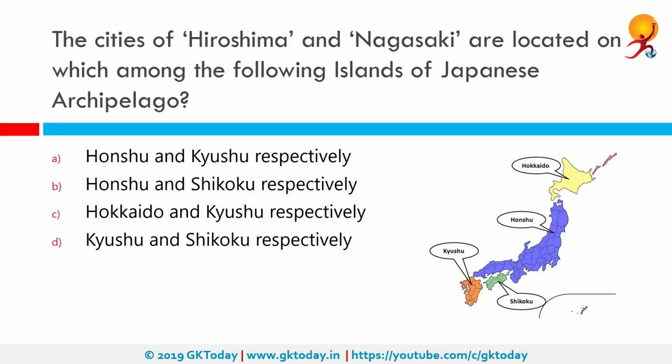after Afghanistan. The cities of Hiroshima and Nagasaki are located on which among the following islands of the Japanese archipelago? The correct answer is Honshu and Kyushu respectively. Honshu is the largest and the most populous island of Japan, located south of Hokkaido across the Tsugaru Strait, north of Shikoku across the Inland Sea, and northeast of Kyushu across the Kanmon Straits. Kyushu is the third largest island of Japan and mostly southwesterly of its four main islands. The island is separated from Honshu by the Kanmon Strait.